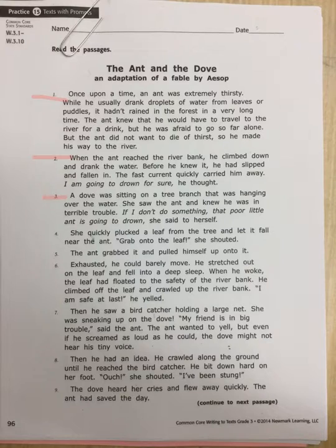She quickly plucked a leaf from the tree and let it fall near the ant. Grab onto the leaf, she shouted. The ant grabbed it and pulled himself up onto it. Exhausted, he could barely move. He stretched out on the leaf and fell into a deep sleep. When he woke, the leaf had floated to the safety of the riverbank. He climbed off the leaf and crawled up the riverbank. I am safe at last, he yelled.